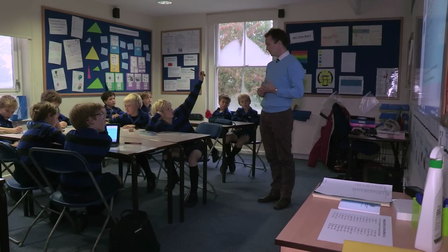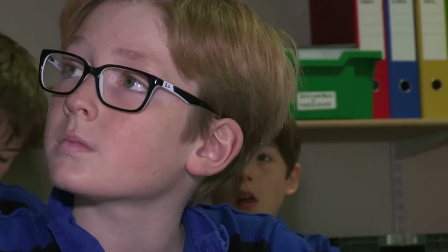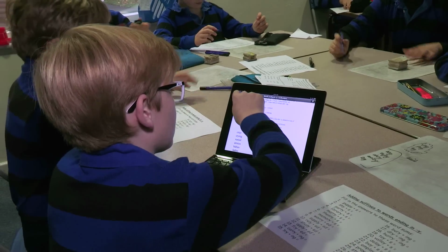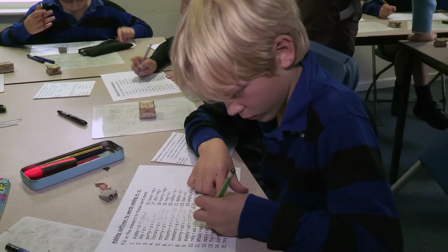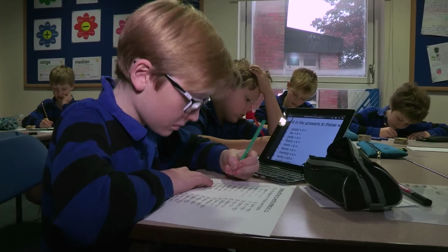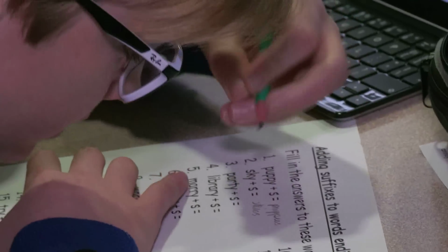Well, when I got the iPad, it was 2 years ago, and that was when the work was more written work, and it was getting harder. That's been sent to you as well, Wilson, as a Word document. A teacher sends me the worksheet that we're doing onto my iPad, and I look at it close up on the iPad, but then write it down on the paper.